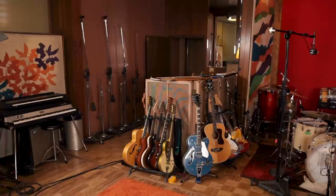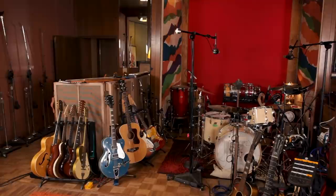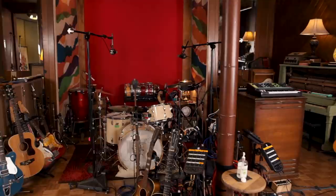Welcome to the heart of 64 Sound, the tracking room. I try to keep everything set up and mic'd up and ready to go. Drums, guitars everywhere, keyboards plugged in and ready to turn on, and I really try to make it a Wonka factory of playground instruments for people to come and create, and just easy.